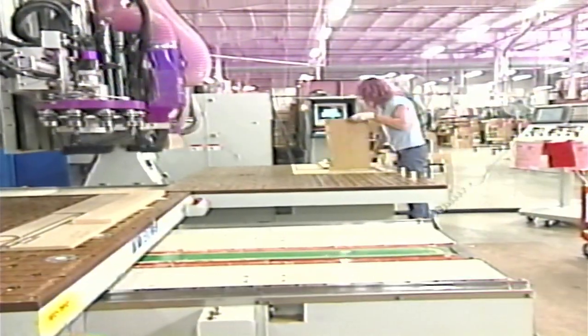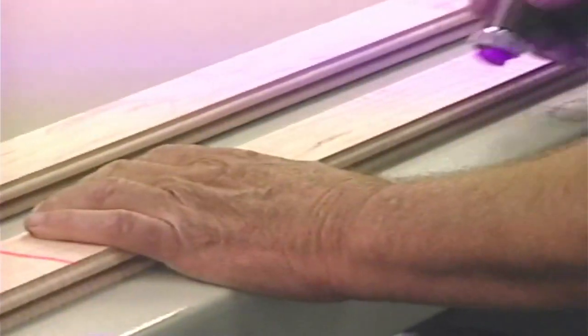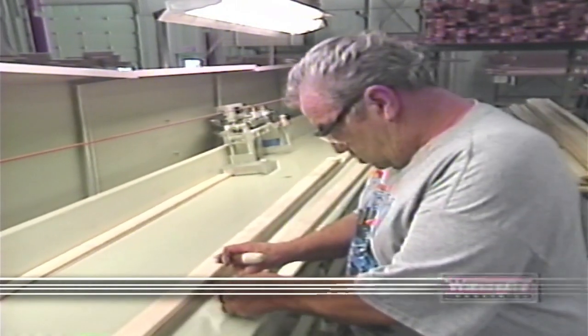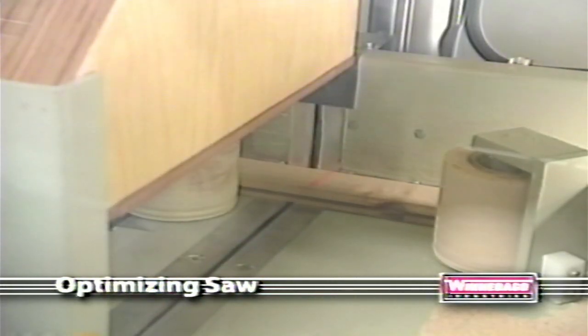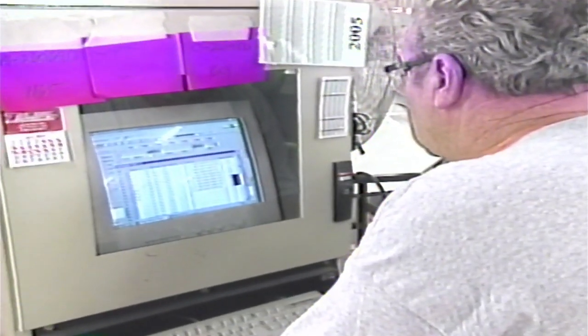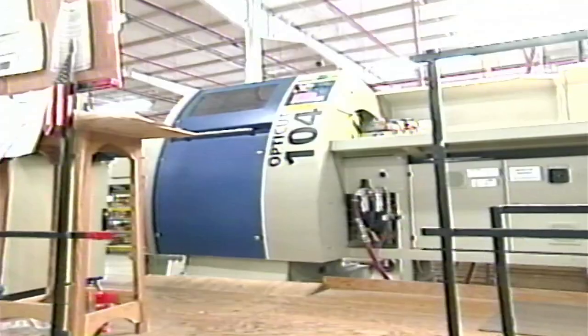For example, incoming hardwood is graded by an experienced operator who identifies and marks defects. The wood is then placed on the bed of what's called an optimizing saw, where it's automatically scanned to determine the usable lengths in the lumber. The saw's computer compares the usable cut lengths to the daily cut list, placing a higher value on the longer cuts. The best value cuts are identified and made automatically by the saw in just a few seconds.